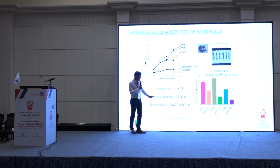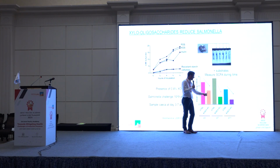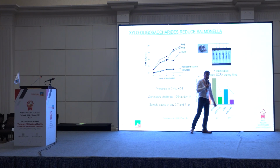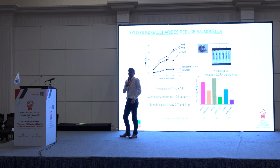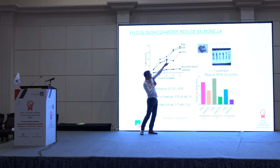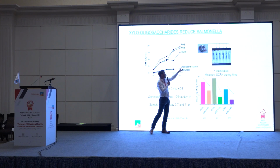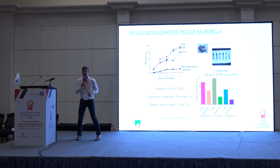And that's what you see here. Day 14 challenge infection, and then sampling ceca at different time points post-infection, 3, 7, 11. And you see that at each time point, 0.4% inclusion as a dietary additive of this substrate is giving you a multiple logarithmic unit reduction, so 100 to 1000-fold reduction in cecal colonization. You can do the same with fructooligosaccharides and inulin. If you do that with cellulose or starch, it will not work because it's not converted to butyrate.